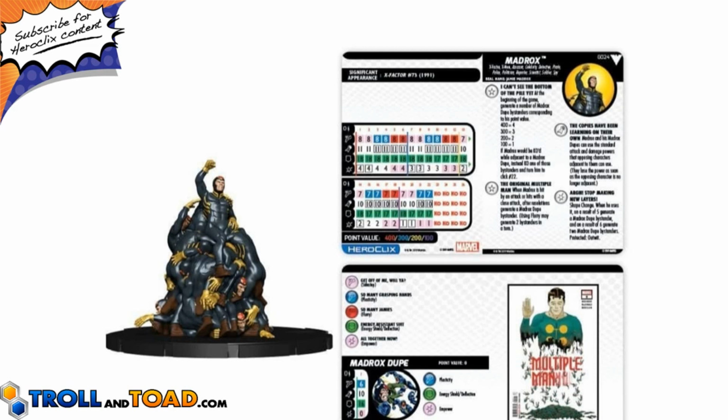So his first trait is called, I can't see the bottom of the pile yet. At the beginning of the game, generate a number of Madrix dupe bystanders corresponding to his point value. 404, 303, 202, 101. So basically 1 per 100 points. And what's a Madrix dupe? It has 0 point value, has a 6 movement with plasticity, 10 attack, 16 defense, energy shield deflection, and 0 damage with empower. Kind of wish he would have had autonomous for that, but you know, it is what it is.